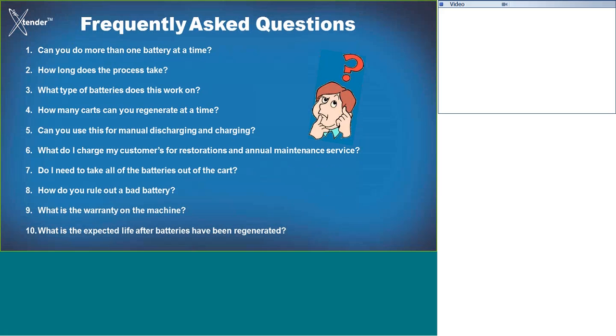How long does the process take? A full restoration of your batteries takes 42 to 45 hours generally, depending on the condition of your batteries. A maintenance cycle, on the other hand, takes 13 to 15 hours, and that would just be used for yearly maintenance.